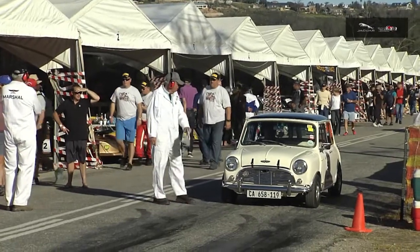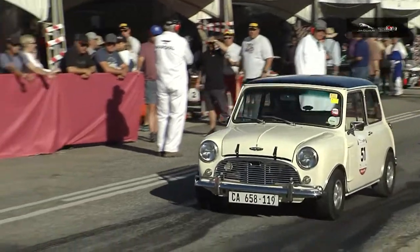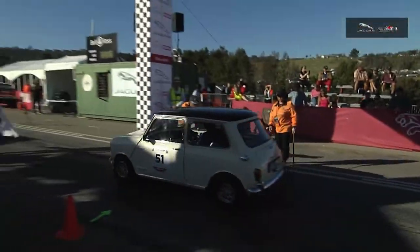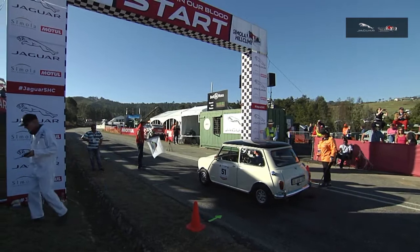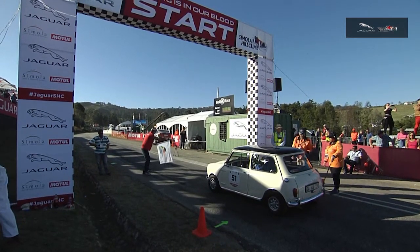chatting to the man who has to make some very interesting calls throughout the whole day, and a legend in his spare time. Arnold Chats, the Grand Marshal here at the 9th edition of the Jaguar Simola Hillclimb. It's nice to be able to ask the man in charge, Ian Shrewsbury, to fill the hot seat with us. Ian, welcome. Nice to have you with us.